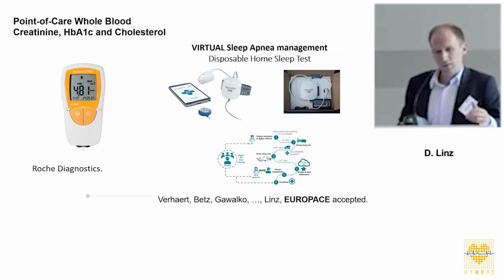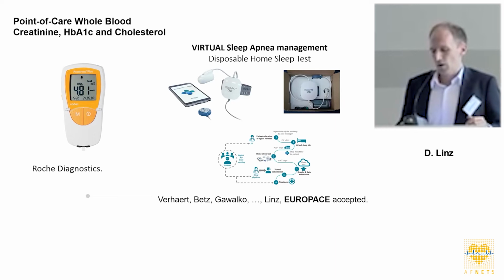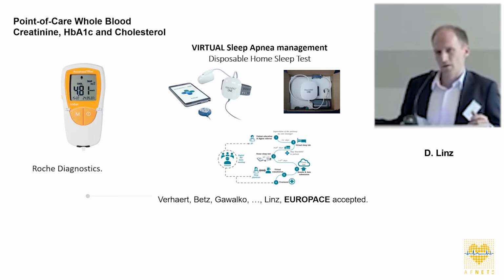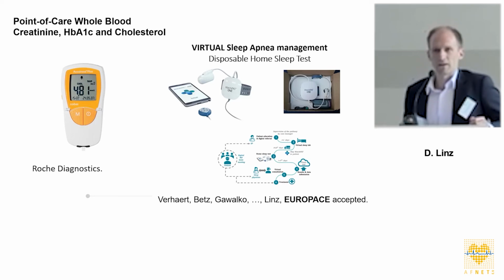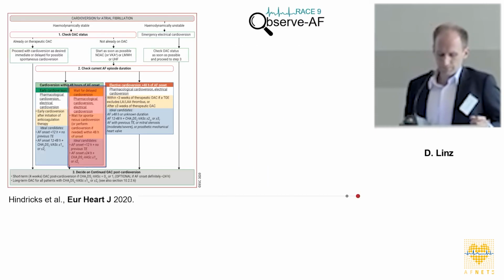And then sleep apnea, well, that's my main hobby, of course, besides atrial fibrillation. And we in Maastricht do it in this way. Again, a remote assessment. We send this device to our patients. It's disposable. The patients actually use it at home. And then it links to a mobile phone. The information is sent to a cloud, and the patients are assessed remotely. Actually, also CPAP can be introduced remotely. We put this together in a manuscript, which will be published in Europace very soon.